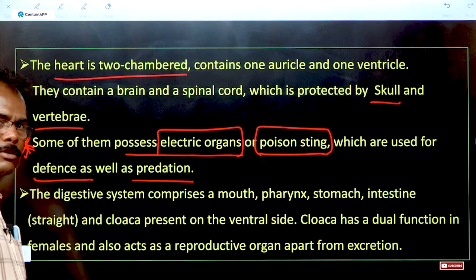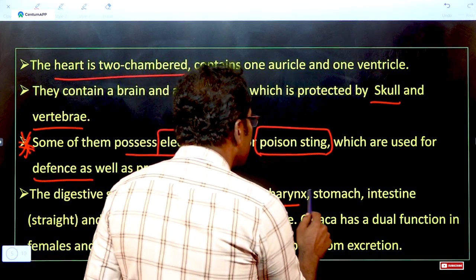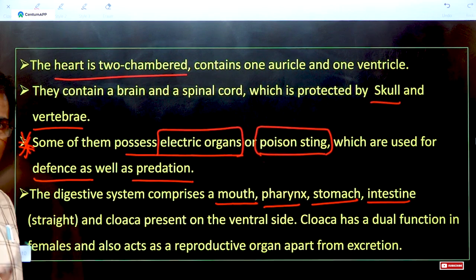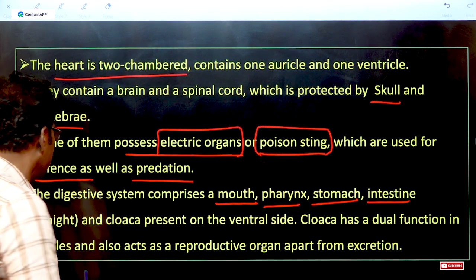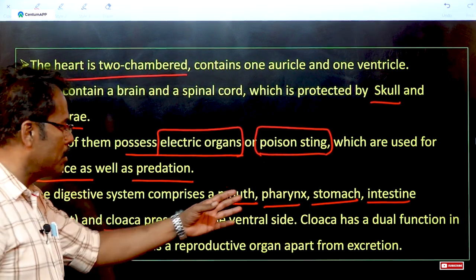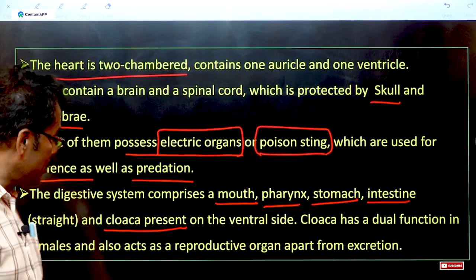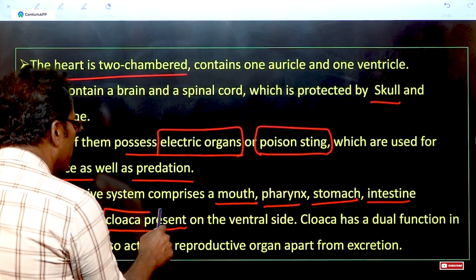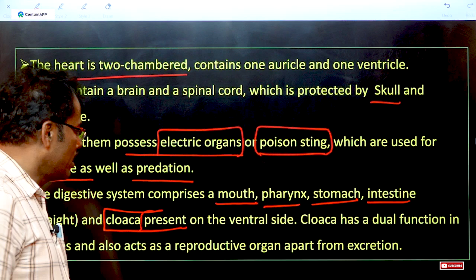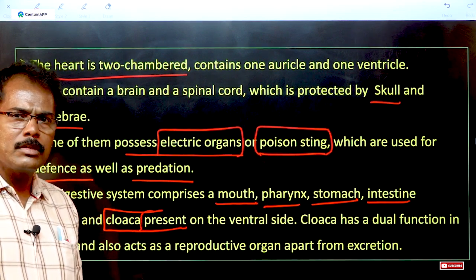Next, the digestive system. The digestive system includes mouth, pharynx, stomach and intestine, that is a straight intestine, not curved or circled. The mouth opens into the pharynx, the pharynx opens into the stomach, then the stomach opens into the intestine. The intestine opens into a cloaca. This is a special structure which is present in the lower vertebrates. This cloaca will be used for excretion and reproduction.